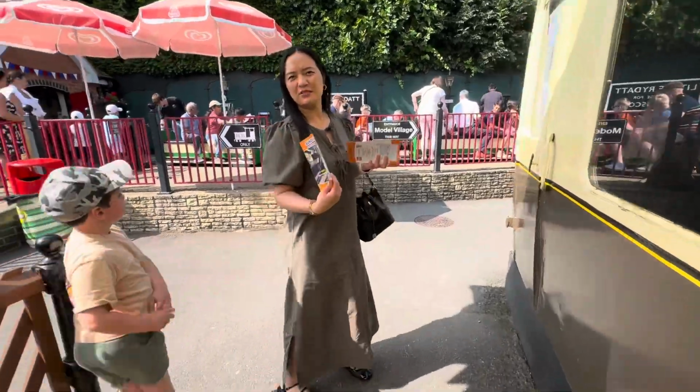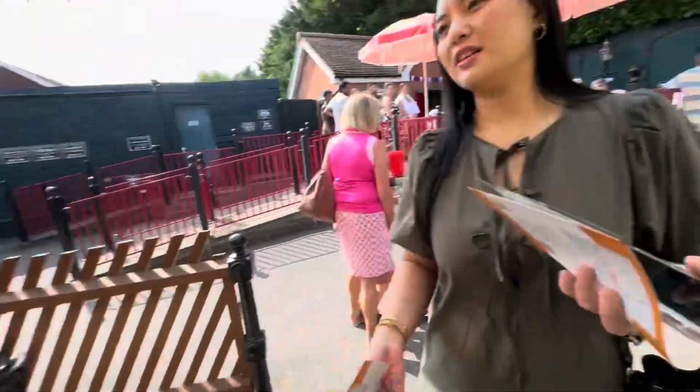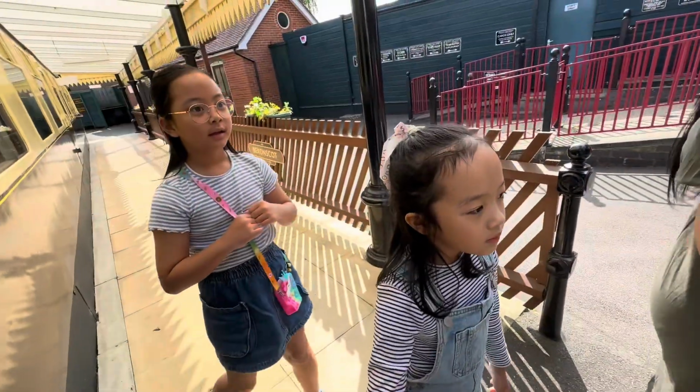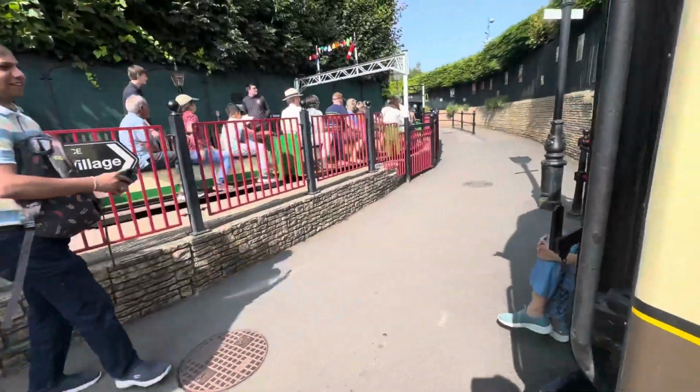Do you want to go on the train or to the village first? What do you want to do? Let's go to the village first and on the way back, yeah? Is that right? Just wait. Jump, jump.